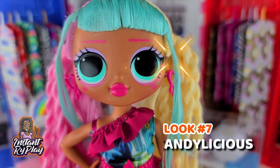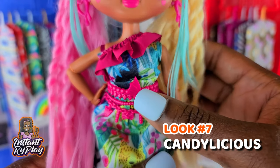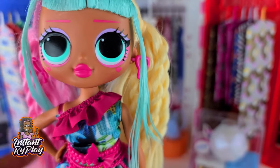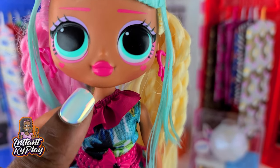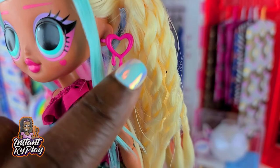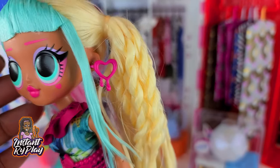So Candylicious, here she is. She has on one of the Sparkle Girls dresses and she has on a Monster High little belt. I think it looks cute on her. It really makes you see how pink her lips are. And she's got on some earrings that I got that I think also might be like Switch-A-Witch or something. I don't know what they are, but they're so cute.